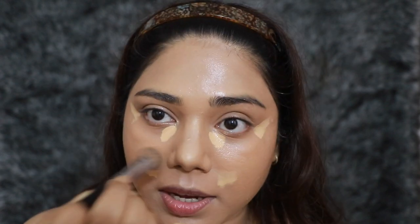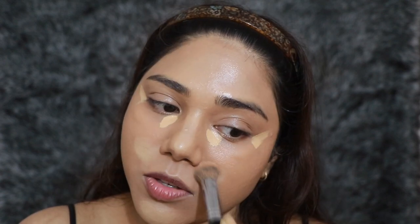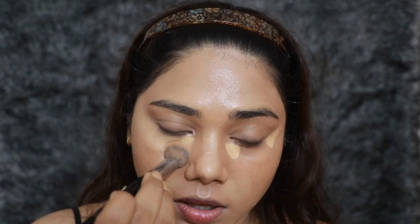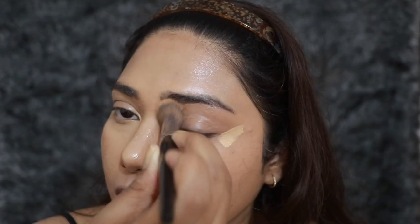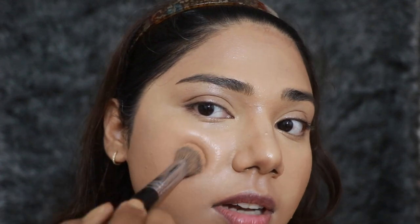So I like to blend my foundation and concealers with my brush first, and then I like to use my makeup sponge to blend everything in. So that's exactly what I'm gonna do. And I'm mainly going to concentrate this right over here. Also, whatever is remaining, I'll just tap it right over here because I do have some redness. Okay.